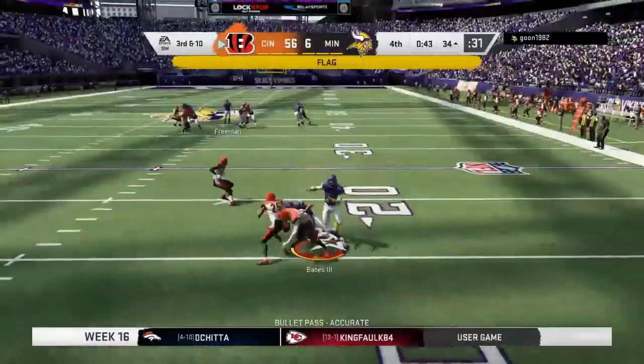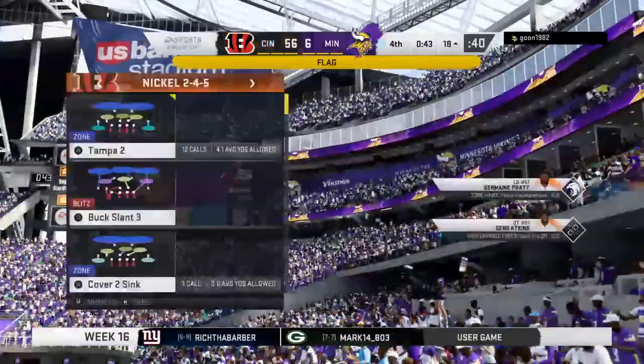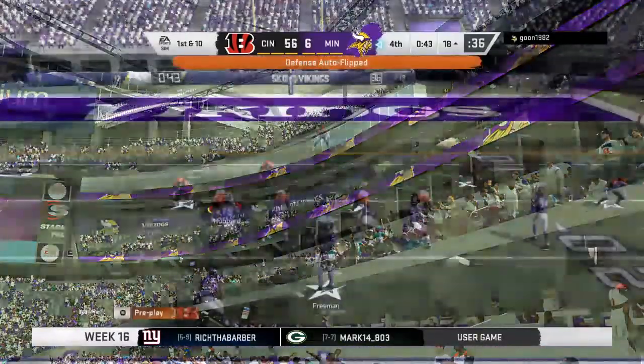And now here's another interception. Picked up by Jesse Bates. And a big turnover there as his guys will get the football back.